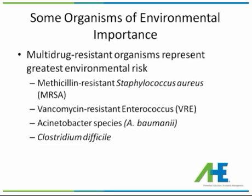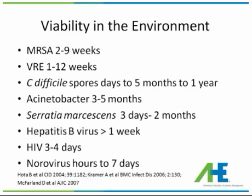We also know that they are very environmentally hardy. They like to live on surfaces for long periods of time. So, for example, MRSA we know is viable generally from 2 to 9 weeks. VRE for up to 12 weeks. C. difficile, 5 months, but up to a year. It has been identified in environmental surfaces. Acinetobacter, 3 to 5 months. At my facility, we found it 364 days after the start of the outbreak.